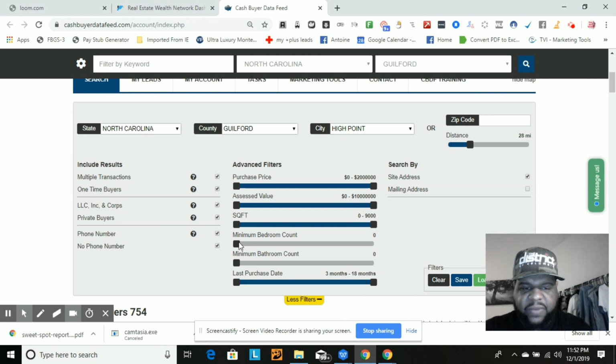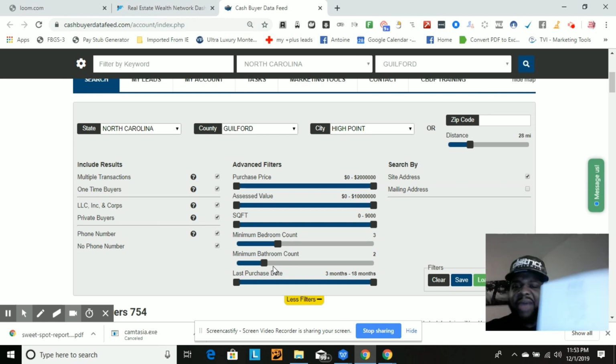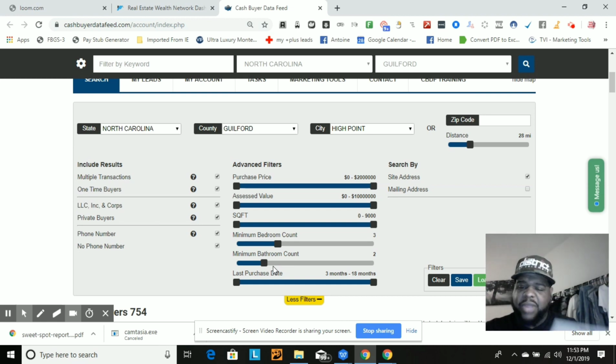So in the cash buyer data feed, you slide it over. Look at that. Slide over to 3 bedrooms, 2 baths. And you say, why don't you just do 1 bath? Listen, I am following the recipe. You ever got a recipe and they say put 2 tablespoons of baking soda in it, and then you say, you know what? Why am I following the recipe? Let me just put a cup in there. Next thing you know, you're eating some nasty cookies. Listen, guys, follow the recipe. That's how life works. Stop trying to reinvent the wheel.